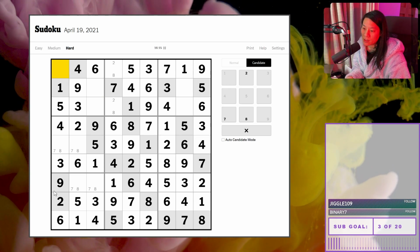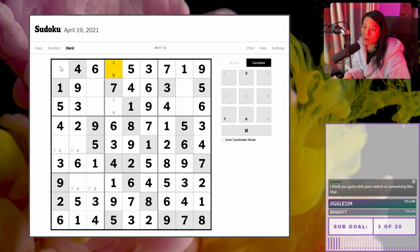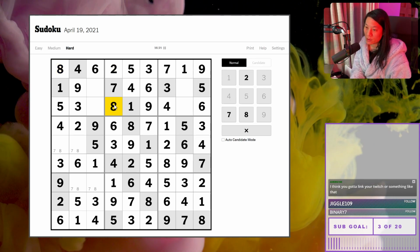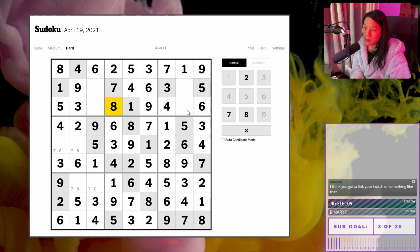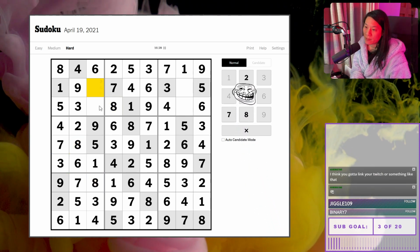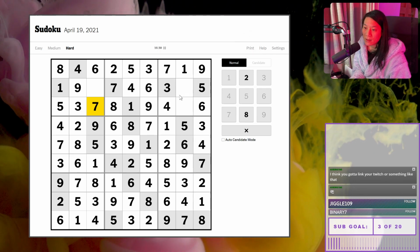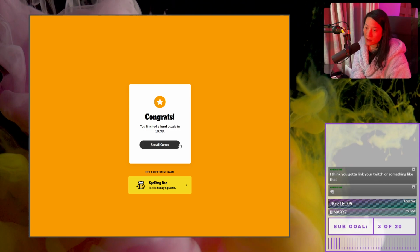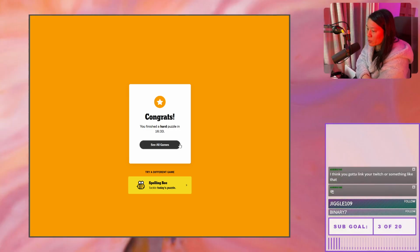2 and 8. Well, this can't be a 2. So the 2-8 pair on this row is resolved. So that resolves the 2 and 8 there. That resolves the 7 and 8. 7 and 8 resolves the 7 there. And I guess this is a 2 and a 2. And that must be an 8. And that's today's New York Times hard Sudoku.